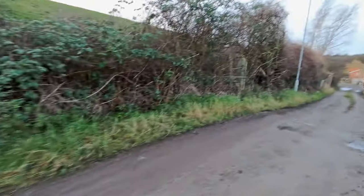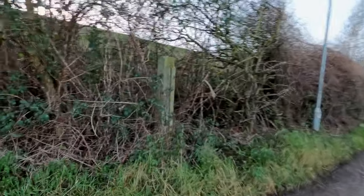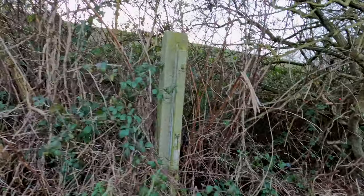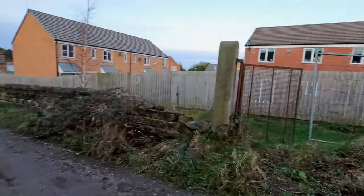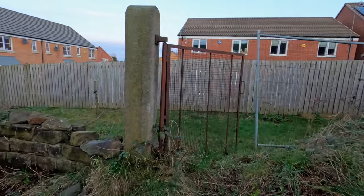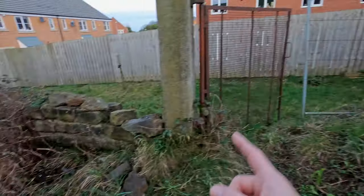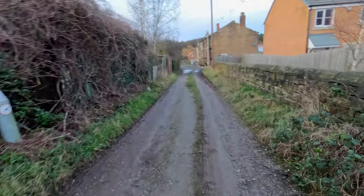If we just look down here as well, the original gateposts are still here again. Much larger ones though. Presuming it was some kind of a large gatepost, this one. In fact, there's still a metal gate there on the actual hinge. I don't know if that's original, but there you go. There aren't any up here, so it's just this one here. So we'll head back down the way we came, and I'm just gonna keep walking around and seeing if there's anything else to show you, really. So this is pretty much what's left of the colliery.